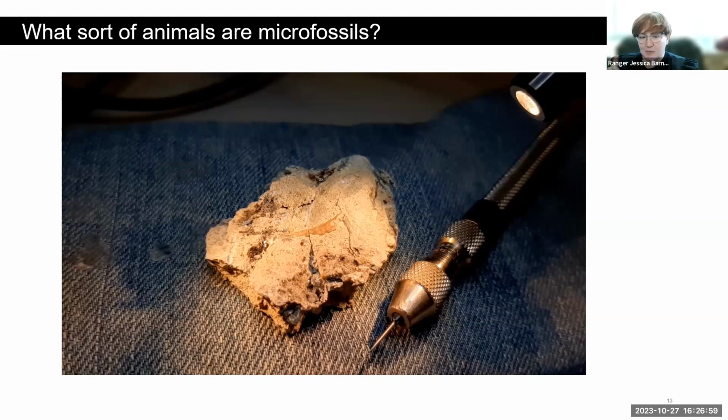Although this is a fairly big piece, this was screen washed. So this is a fragment that we pulled from screen washed sediment, and that little piece was found inside of it. So teeth, so we have our tiny mammal fossils and mammal ancestors, jaws of really small critters, things like salamanders, frogs, lots of amphibians in general, reptiles, we get a lot of reptiles out here, and again, pretty much anything that's just small, that's what are within our microfossils.